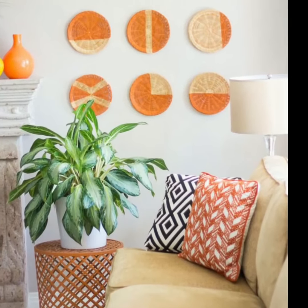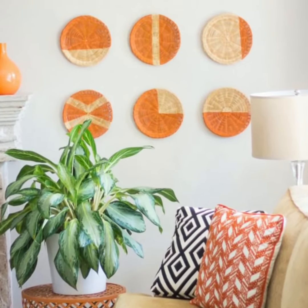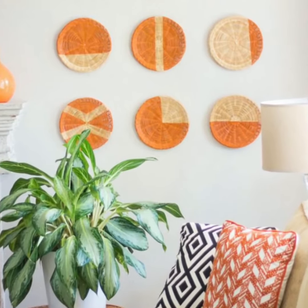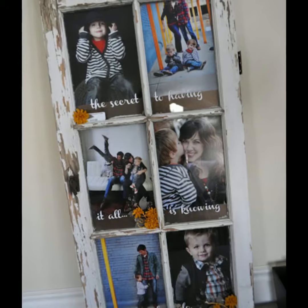See how interesting this combination of circles on the wall was? They can be crochet, ceramic, cement or whatever material you find easier. And what do you think of an old door serving as a giant picture frame?